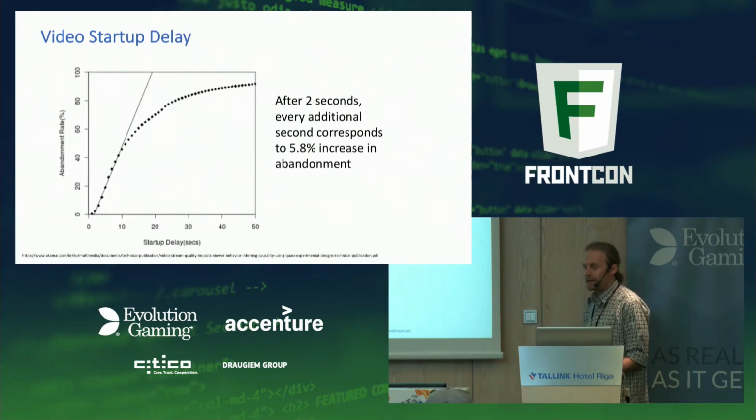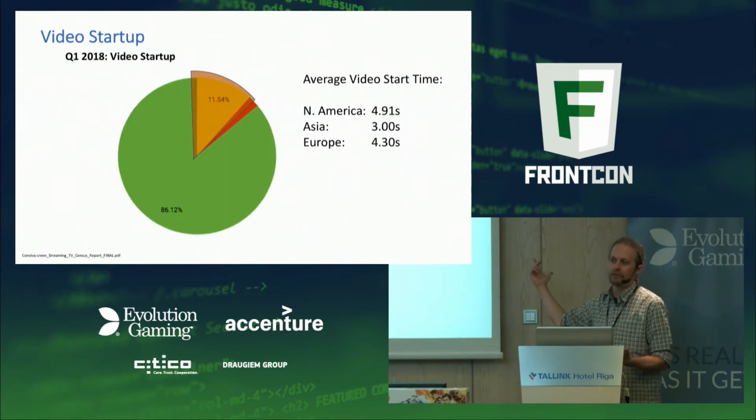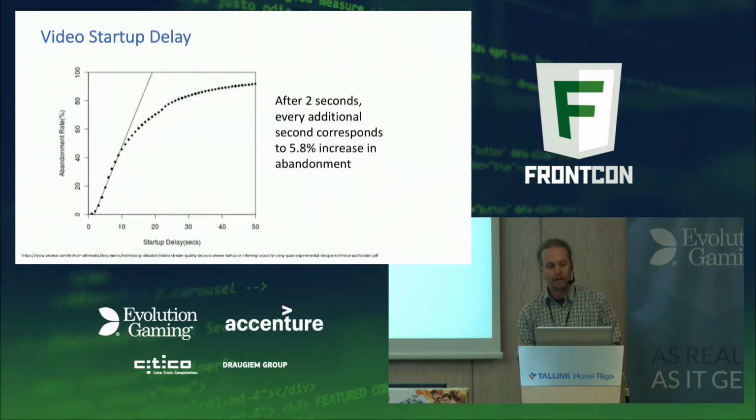What happens with video? And Akamai did a study. Basically, everybody will wait for 2 seconds. But every second afterwards, you lose almost 6% of your viewers. So if it takes 4.3 seconds in Europe, you've already lost over 12% of your viewers if there's a 2-second delay.